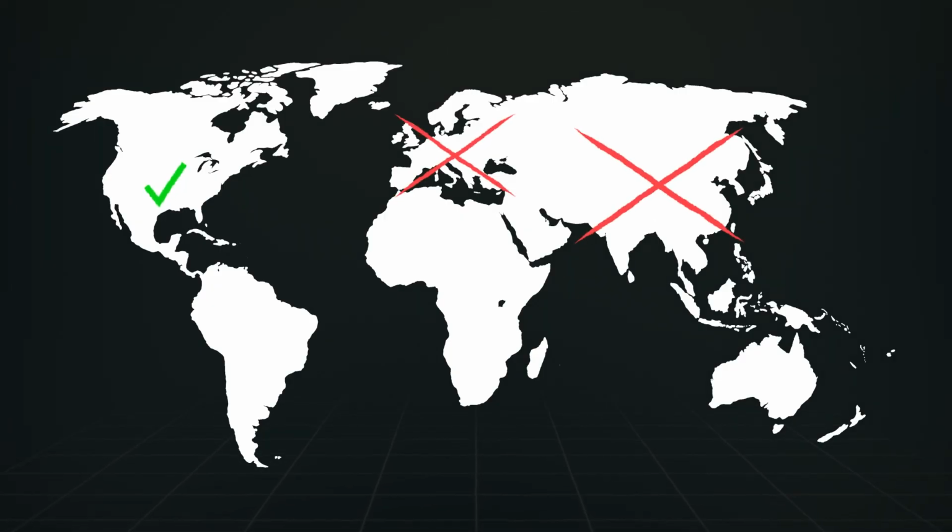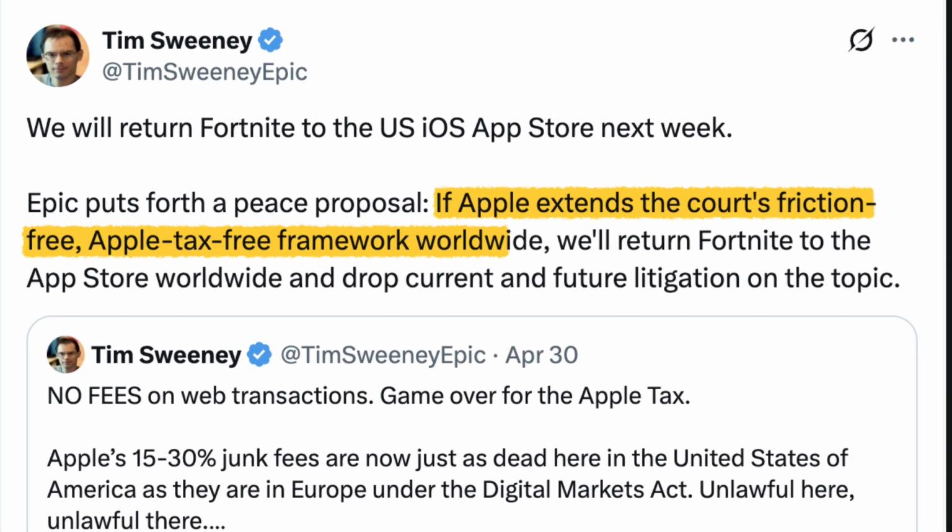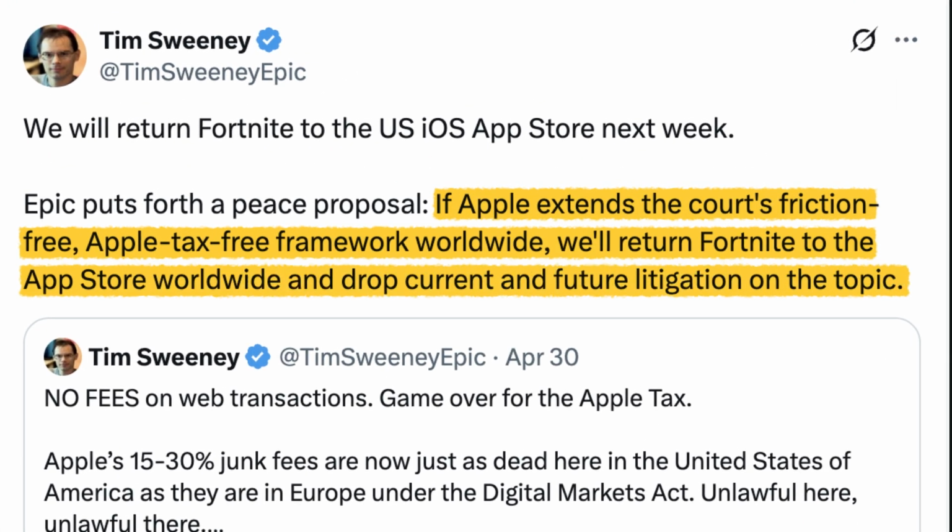But here's an important detail. This only applies to customers in the United States. If you have users in Europe or Asia, those regions still follow their own rules. Although Epic CEO Tim Sweeney has said that they'll drop all of their lawsuits against Apple if they decide to open this up to the world. If you have a significant customer base in the EU, in Asia, and other parts of the world, the same App Store rules that we were talking about before, those are still going to apply to you.